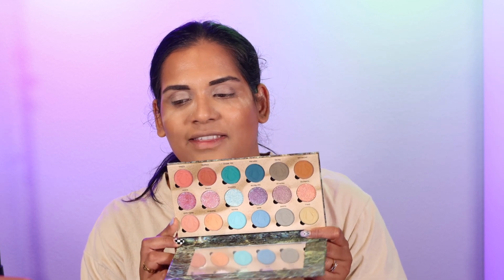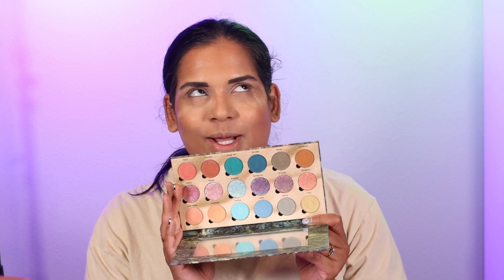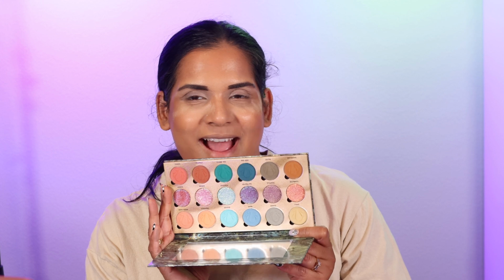I'm not gonna lie, I was like, okay, let me try and think of something different, but as soon as I swatched these teals, I was like, okay, I'm gonna do a mermaid eye look. I need to do a bluey, purpley look. That's the plan. So I know, shock, horror, but I think you can do some really fun neutral looks with this palette as well. But I feel the calling that I need to do a blue eye look with this palette.